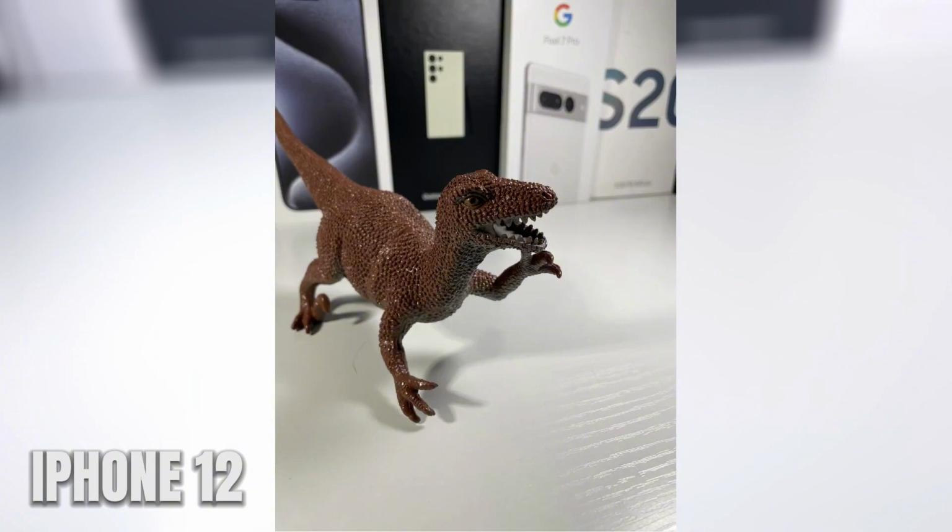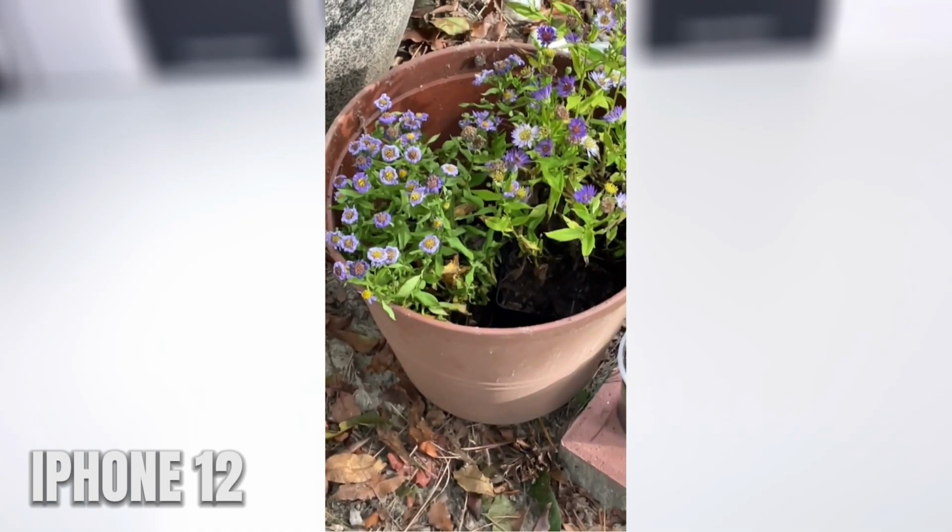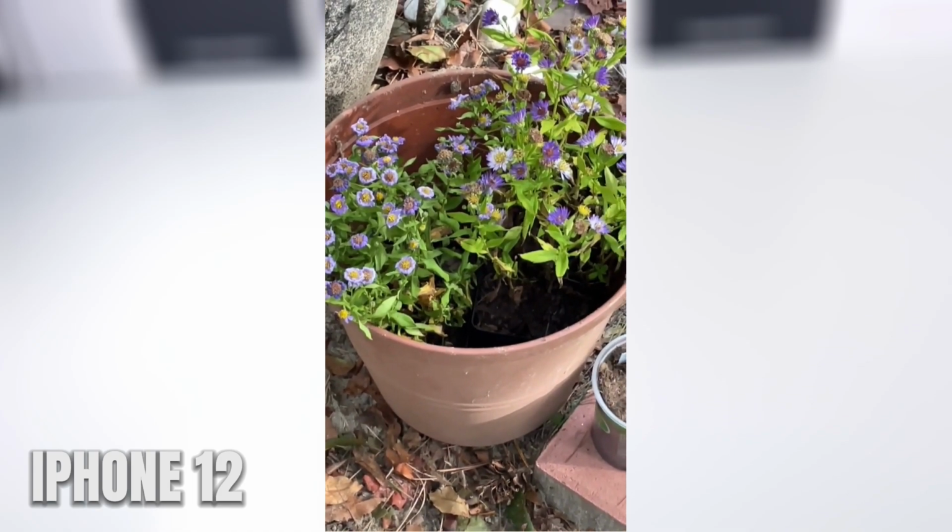Low light photography is decent. It's not as good. I would say you would have to go for a 13, 14 if you want better low light photography. But overall, it's a solid camera.